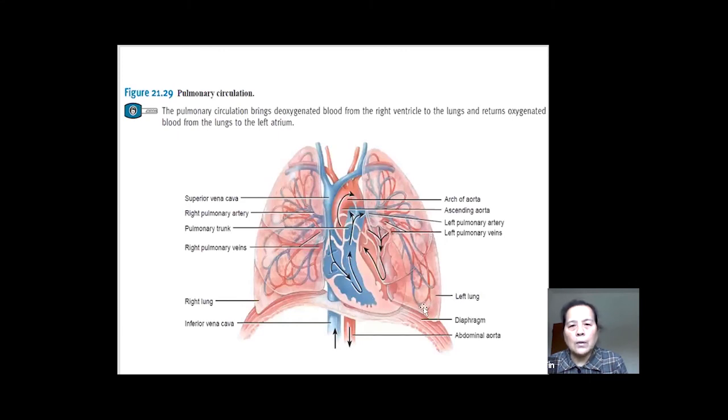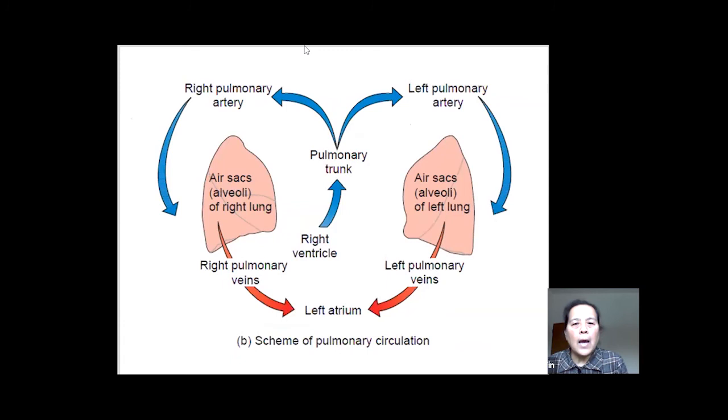So that's still blood circulation here. Blood circulation separates into two different kinds. One we call pulmonary circulation. Pulmonary is the medical word for lung, meaning circulation goes to the lung and then goes back. This is pulmonary circulation, coming from the right ventricle through the pulmonary trunk, and going to the right pulmonary artery and left pulmonary artery, and through the lung.